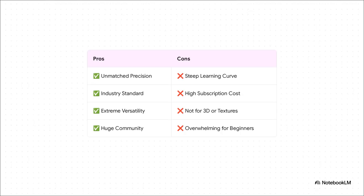But hey, let's be real for a second. It's not perfect. The precision and versatility are absolutely unmatched, for sure. But there's a really steep learning curve, and that monthly subscription can be pricey. It's a serious professional tool, and that can feel pretty overwhelming when you're just starting out. Still, for anything and everything in 2D design, that investment of time and money pays off big time.